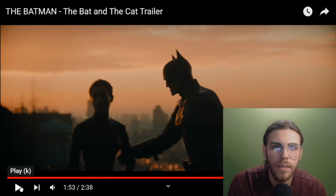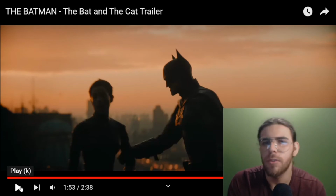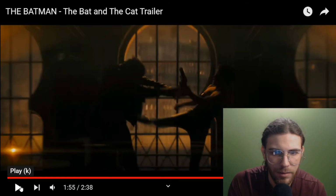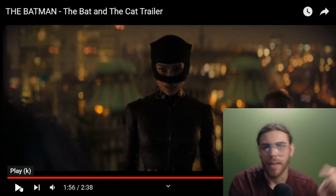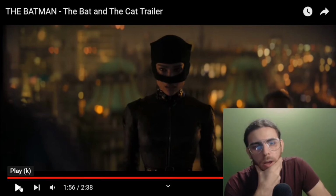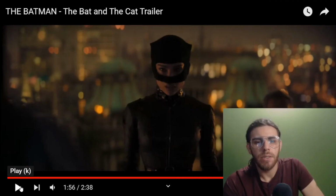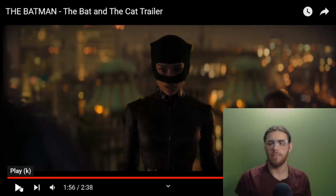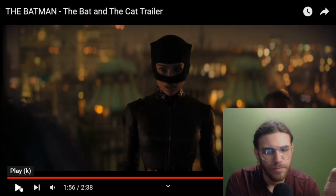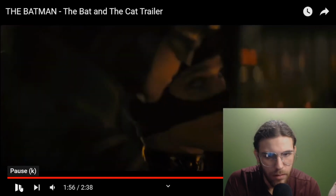I like this line that he says to Selina, "Don't throw your life away," and she says, "Don't worry, darling, I got nine of them." The mask, I like the mask. Of course, it's more similar to the comic book version, but it looks great. Of course, it's more handmade. It's not full on, but I think maybe she will get an upgrade later.